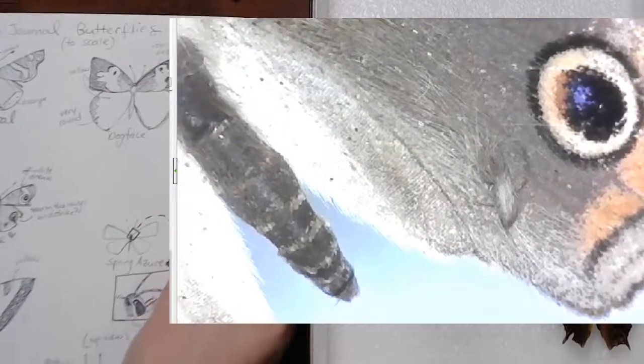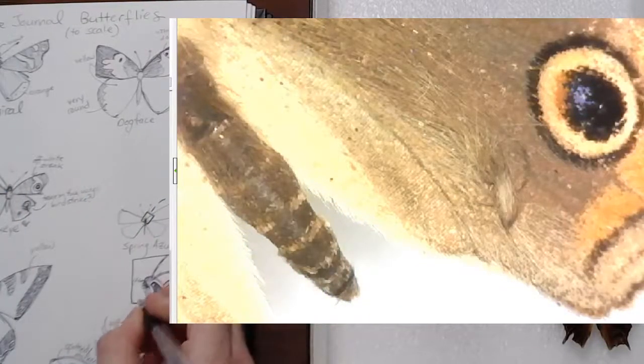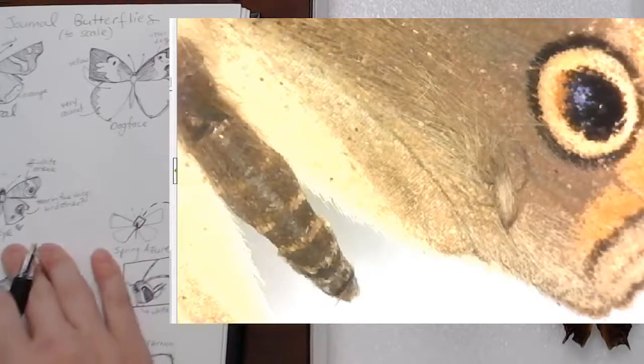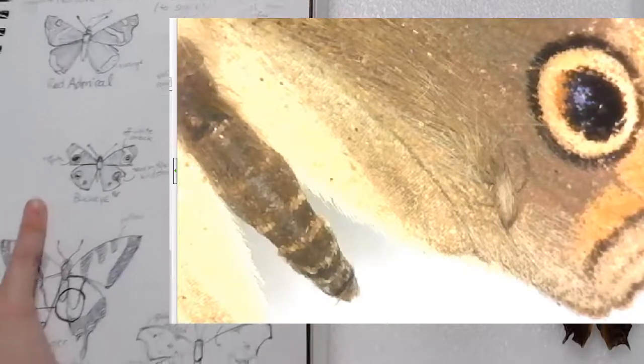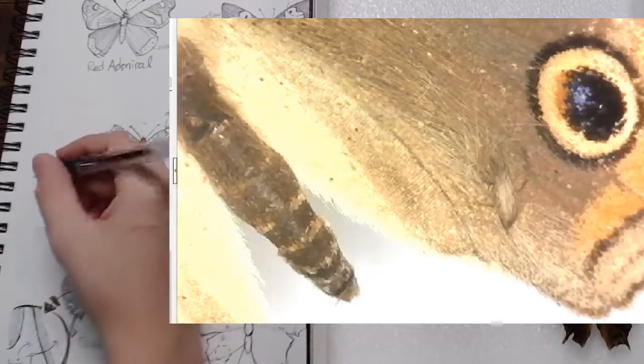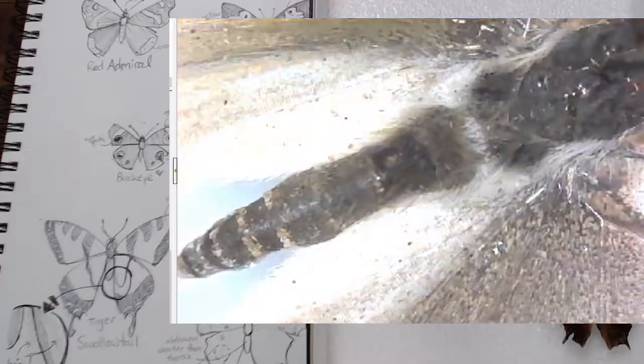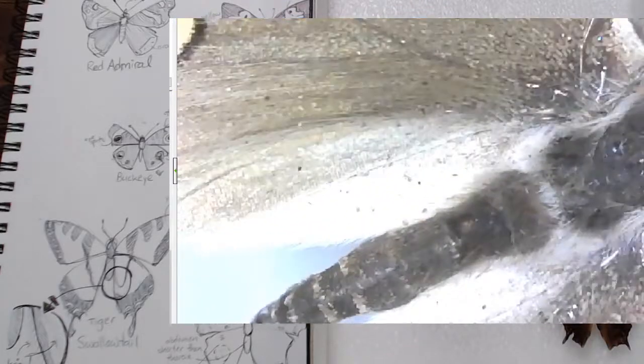Where's my Buckeye? Oh, there it is. Okay. So here's our Buckeye up here. I think I'm gonna go ahead and sketch him over there with his little hairy wings. Let's turn it this direction. Is it easy to see the hairs or is it quite difficult? It is quite difficult, isn't it?